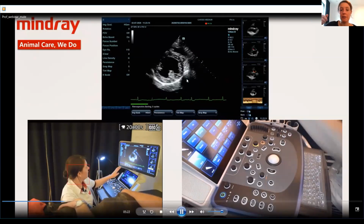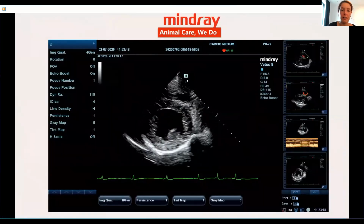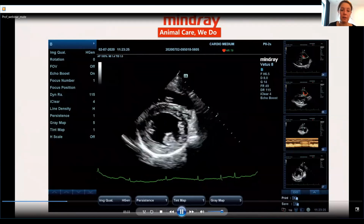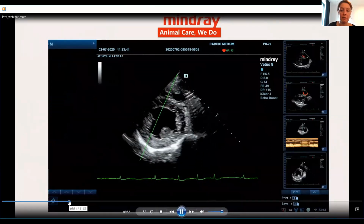And that helps a little bit to decide, so looking at the mitral valve and then tilting a little bit back, that will help you to decide where to put your M-mode cursor, because you want to be in between the papillary muscle and the mitral valve. So there it is, the M-mode cursor.